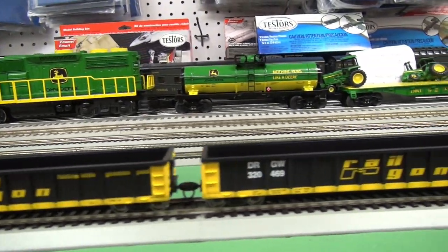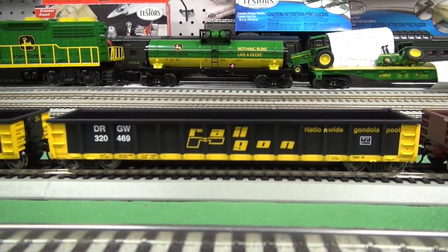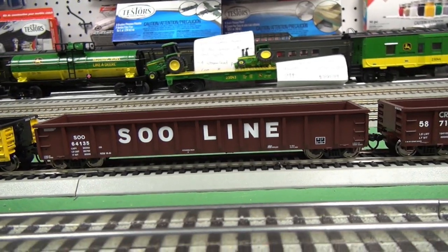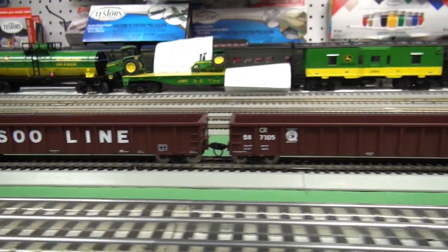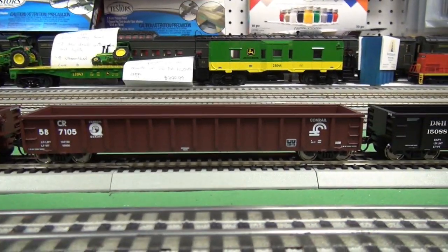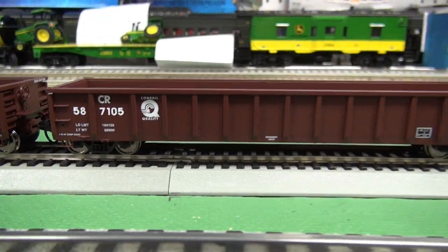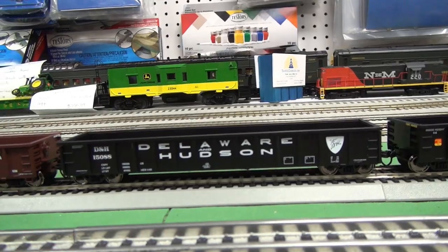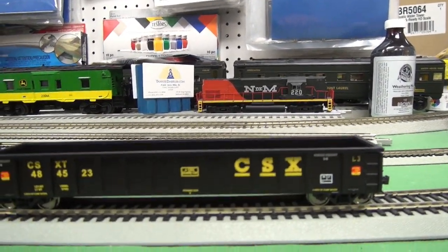I have one here that is the Denver and Rio Grande railgun car. Then we go over with a change of color here. We got the Soo Line. Same design, just different color. We have here the Conrail, and I like the Conrail quality logo there on the left side. That looks great. And we got a couple of black cars here. We got the Delaware and Hudson, or the D&H, and the CSX, and that is a cool car.